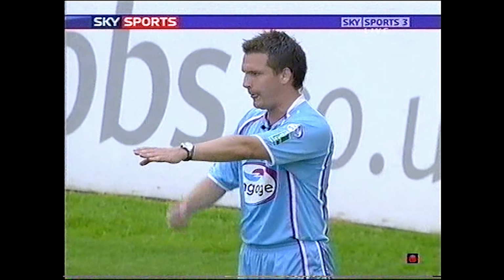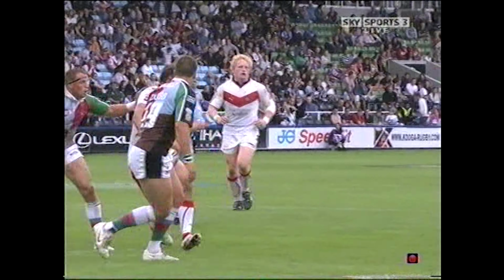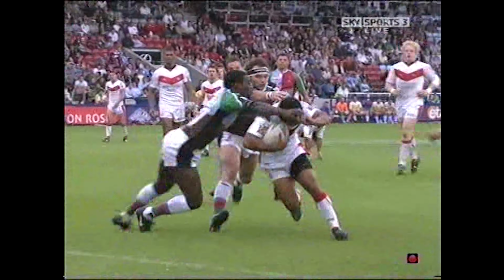That's a try for Kyle Eastman. Trying to force a pass. Price got the fingertips to it. Back on the inside.